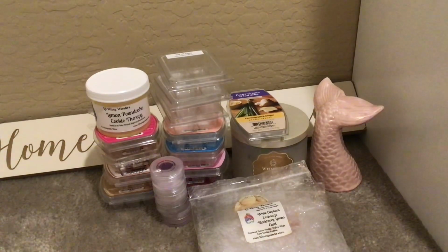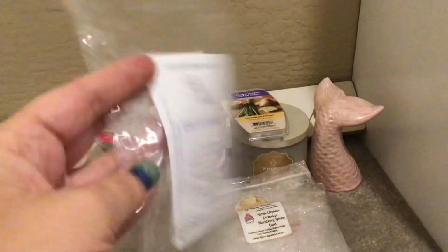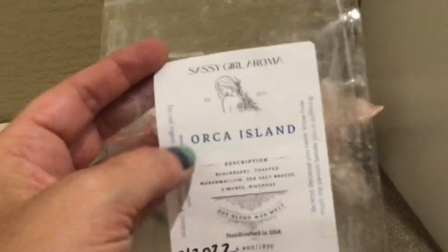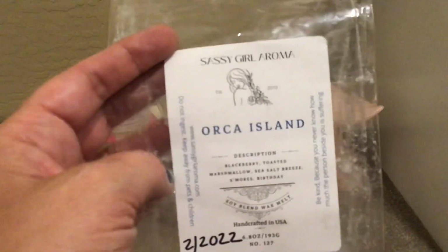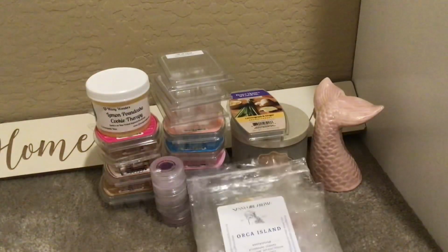From Sassy Girl Aroma, this is Orca Island. It's blackberry, toasted marshmallow, sea salt, breeze, s'mores, and birthday. So this is her beach nights with blackberry, and then with some added birthday cake. Oh, it's good, you guys. Her beach nights, everything, I so enjoy so much. So really, really enjoyed Orca Island. I do not want to get sick of her beach nights blends, so obviously I did not go through this whole thing.